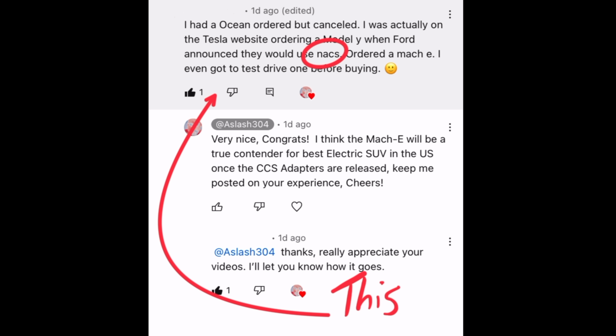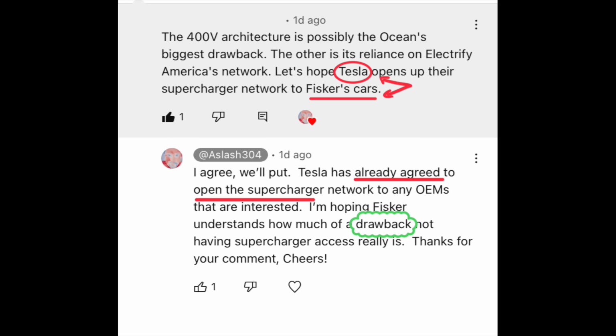Congrats on your Mach-E. I think you made a really good choice. The 400-volt architecture is possibly the Ocean's biggest drawback. The other is its reliance on Electrify America's network. Let's hope Tesla opens up their supercharger network to Fisker's cars.